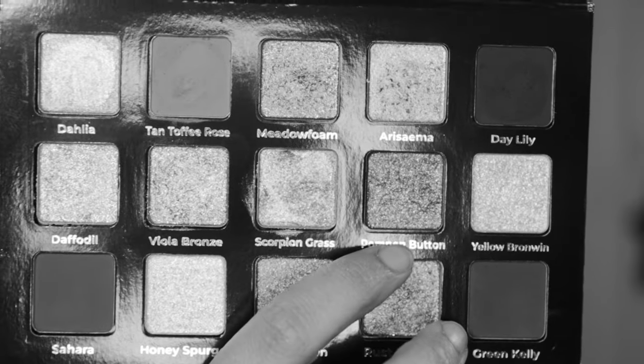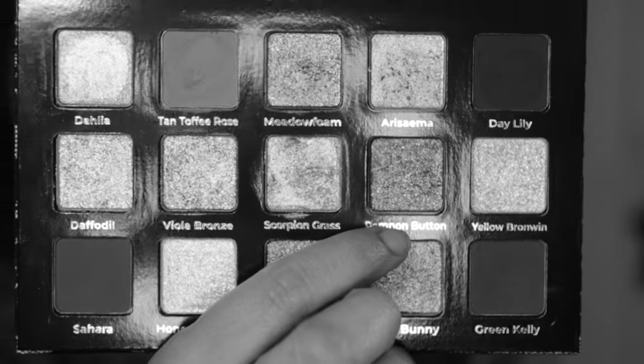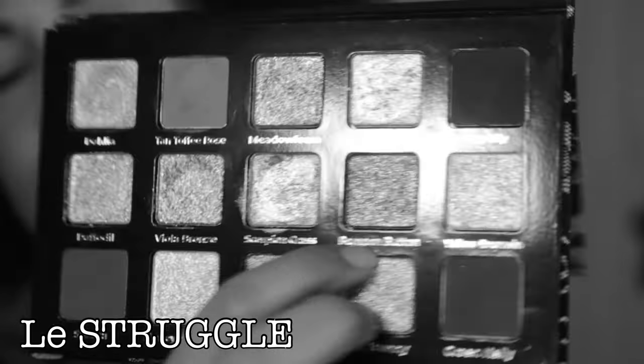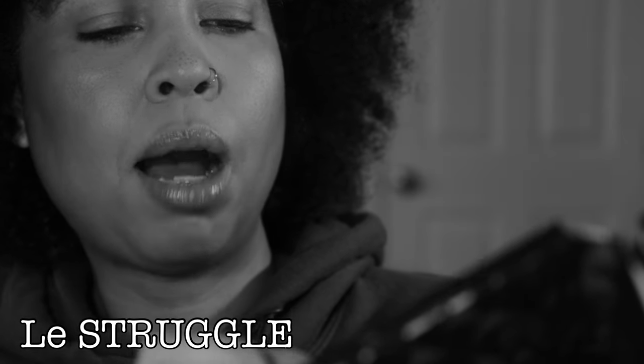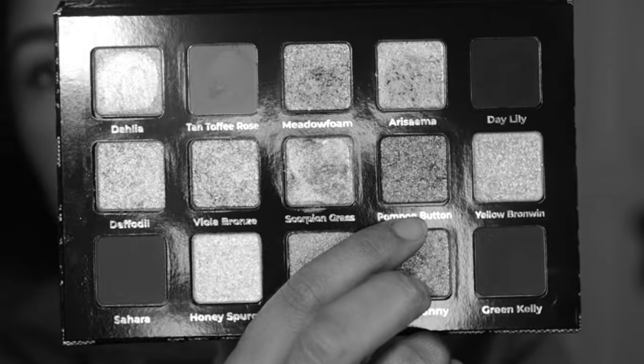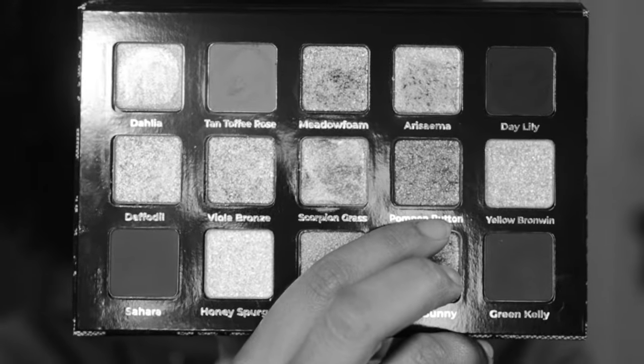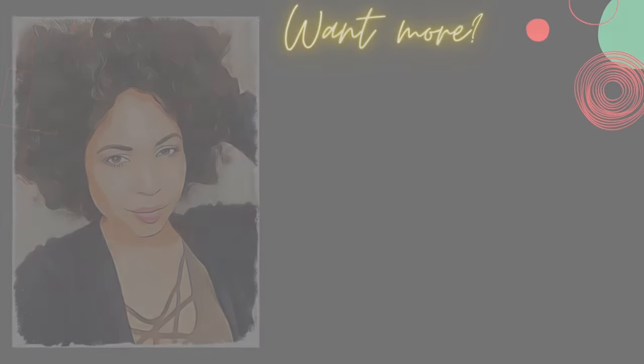Bye. Pom-pom butt and Yellow Brown. Next, we have pom-pom butt and Yellow Brown in. I can't say it right.